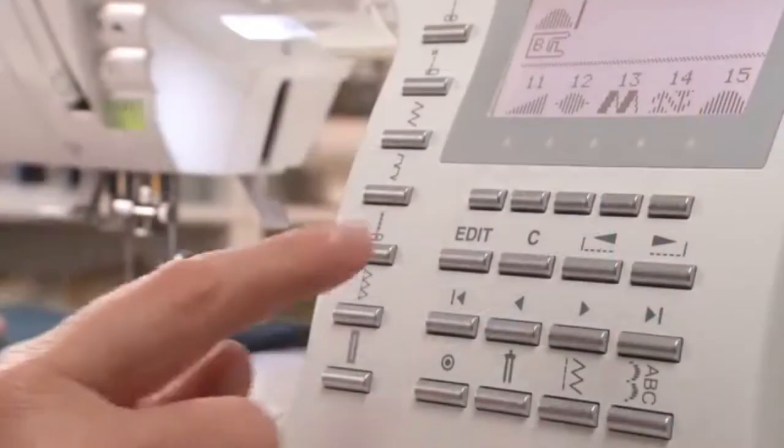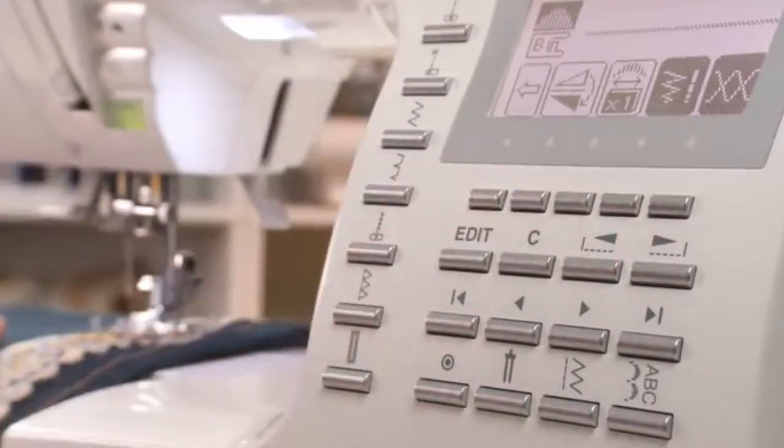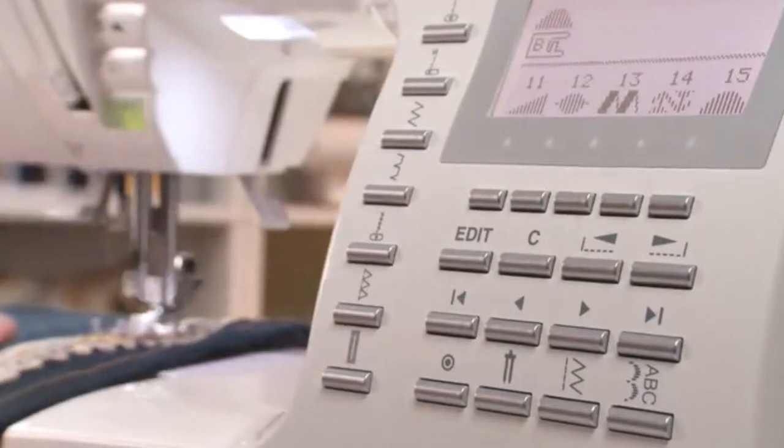Singer's 9960 Quantum Stylus Sewing Machine features sophisticated functions and smart technology.